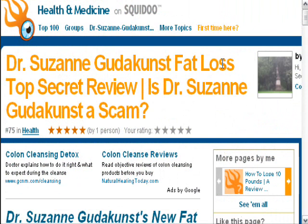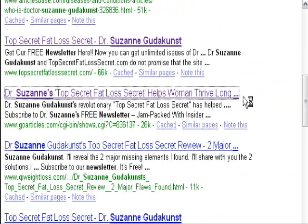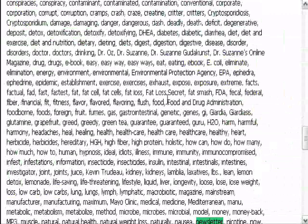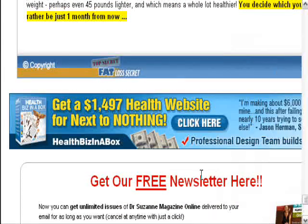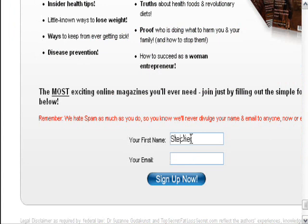So once you've done a little bit of research on her, we can see if she has an actual newsletter. So here's actually the key method, is to sign up on the newsletter if it's possible. Now most of these people actually do have a newsletter, so actually in the middle of her webpage you can see there's a Get Our Free Newsletter here, and you can sign up with your name and your email address. And she's using Aweber, so I should have automatically received an email to that email address.